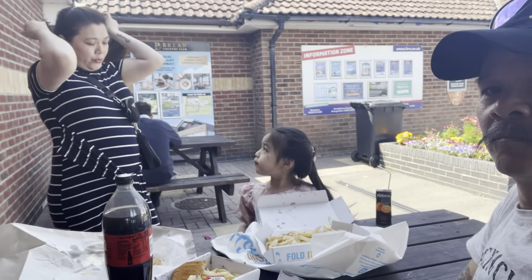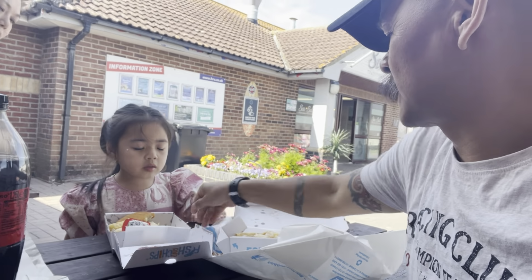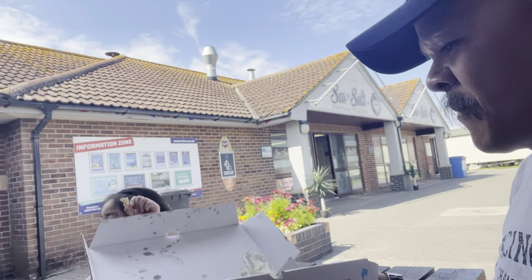The chips are absolutely beautiful. I think the potato quality is really nice. You can find chips like that in London. Thumbs up for these chips and fish. Fish and chips. Jimmy, how's your cake? Fish cake? Jimmy, go ahead. Fish and chips. You have the chips, only chips.